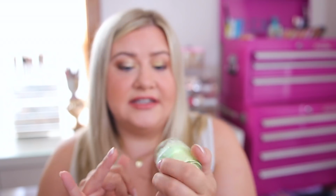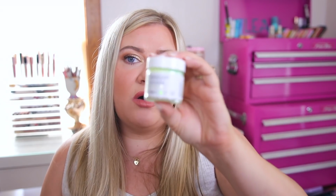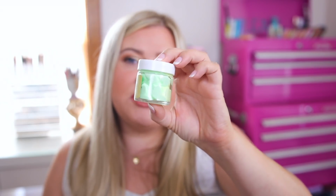I won't try it on the lips now, but it does seem like it's going to be pretty moisturizing. It says it has hemp, jojoba, and vitamin E to hydrate and condition the lips. So I'll go ahead and give them a shot. We'll see how it goes. I'm just not a huge fan of them in general.